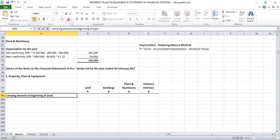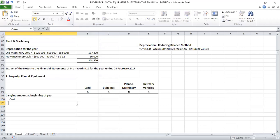So I was saying, I've just written the heading. So we have to create a column for each and every asset. So I created a column for land, buildings, plant and machinery, and delivery vehicles. So each class. Then when we start, we should start with our carrying amount at the beginning of year, which will be made up of the cost and the accumulated depreciation.